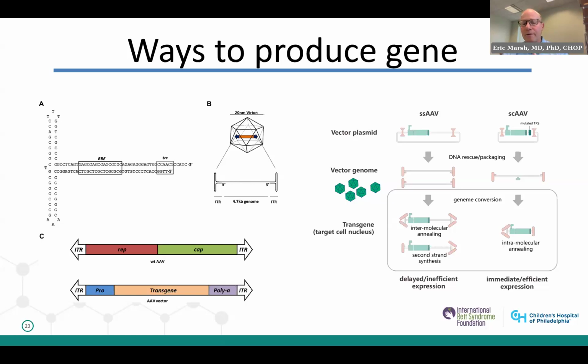The single-stranded version is thought to take longer to produce the protein, and it does not do it as efficiently. So you need more virus, you need to get more of it in there than in the self-complementary. But the downside of the self-complementary is that the entire MECP2 protein doesn't fit. So you have to use this kind of smaller version of the MECP2 protein. But as I said, labs have shown that that smaller version has been effective in mice and in cells to perform the functions of the normal MECP2 protein. Next slide.